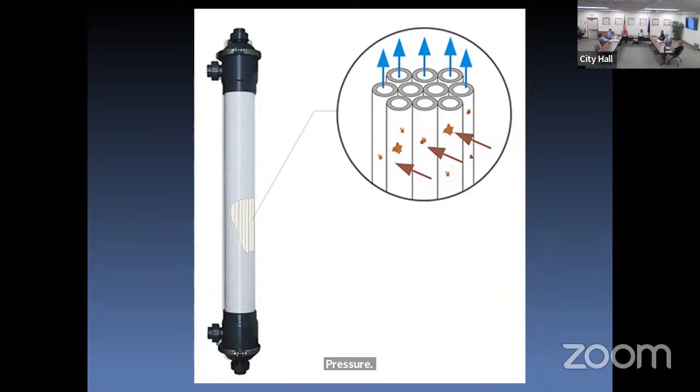And how long does one of the cartridges last? That depends. That's one of the metrics. It depends on the vendor. Some of the vendors have a shorter duration. They say they'll warranty it for 3 years. Others warranty it for 10.